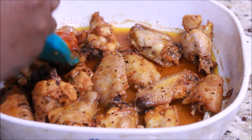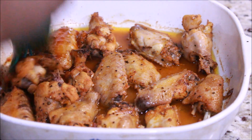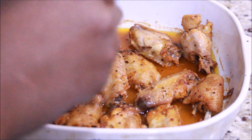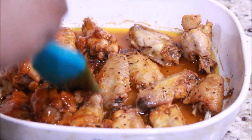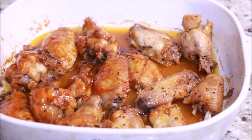So I'm going to baste it twice throughout the video. You're going to see me baste this top right here with the chutney sauce, and then I'm going to put it back in the oven for approximately 8 minutes, and after that I'm going to take it out, flip the wings over, baste it again, and put it in the oven for another 8 minutes. So total cook time for this was approximately 35 minutes.